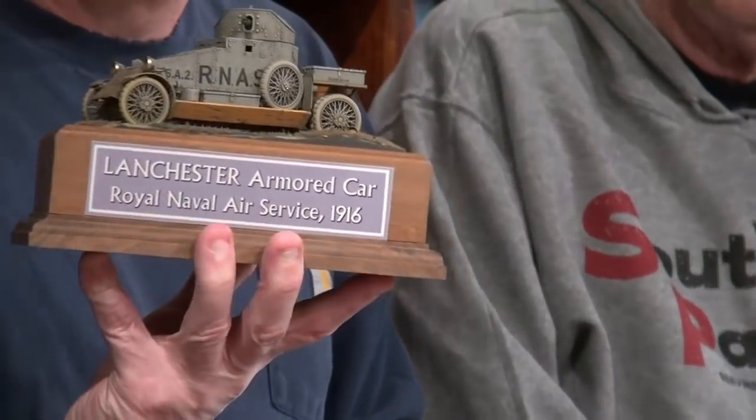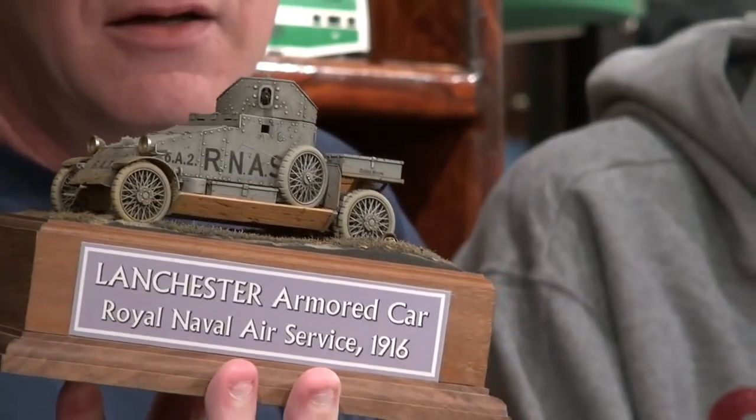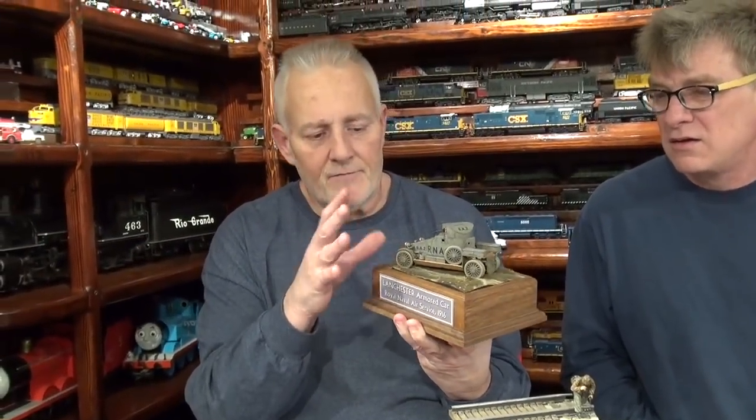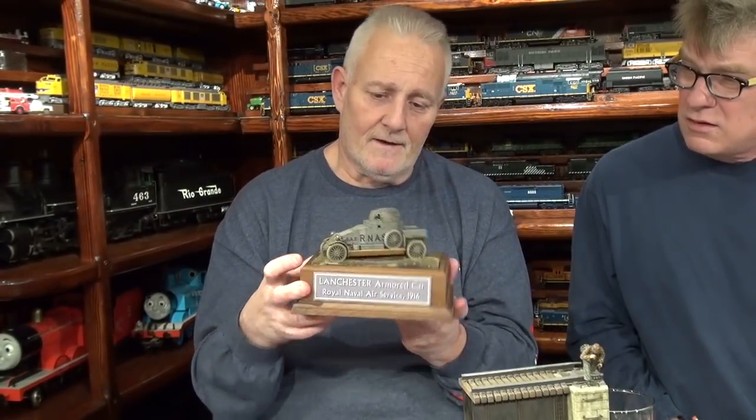This is all acrylics, with the exception of the oils, all the weathering's oils. The mud and everything is nothing but ground sage I grabbed out of the wife's cupboard. And like I said, I slammed it together in about a 2 week time frame.